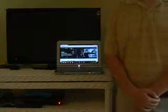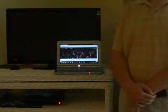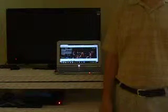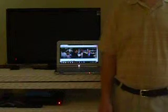Everyone, this is Kyle again with a demonstration of the Toshiba NB205 N325WH notebook with Windows 7.